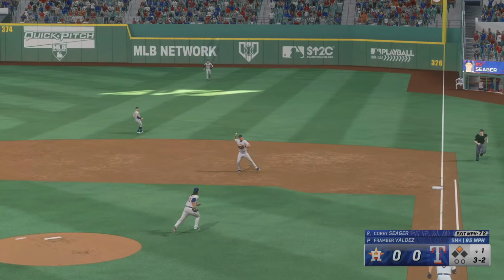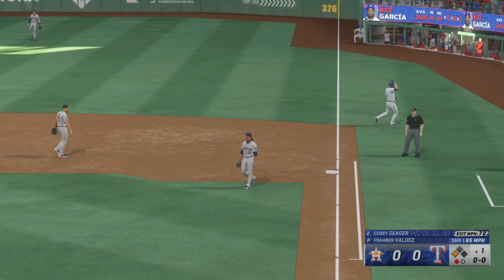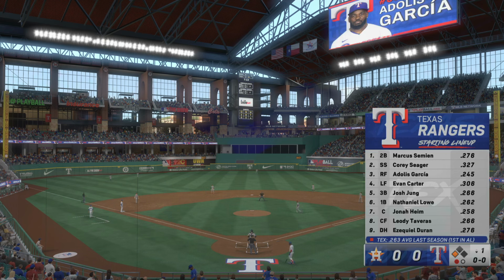That one to first. And Seager is set down. And now we take a look at the Rangers lineup. The challenge for him today, Singy, elevating the baseball against this sinker baller that's on the mound.